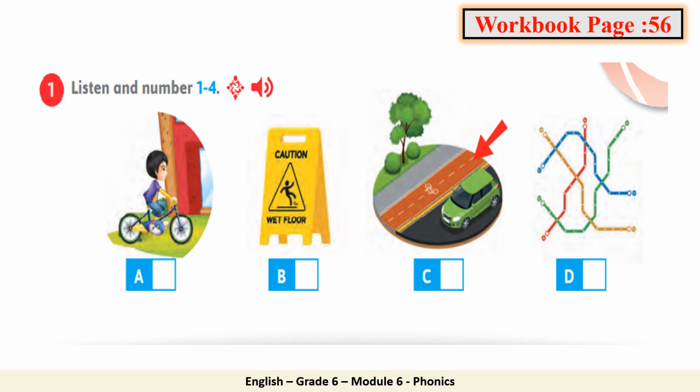All right, let's check the answers. Number 1, that's right, D, line. Number 2, very good, A, ride a bike. Number 3, awesome, C, bicycle lane. And finally, number 4 is B, be careful. Awesome job, everyone. Very good.